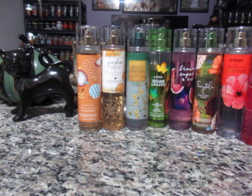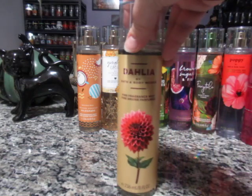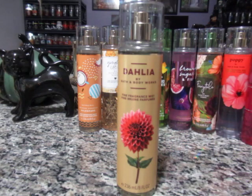So this is an amazing scent. I wish I had the original bottle in my collection. I can only imagine how strong that one is. But this one, I feel like it is strong, and I'm glad to have this in my collection. I sprayed this on this morning, and I was still able to smell it by the end of the day. So it is quite long lasting with me.